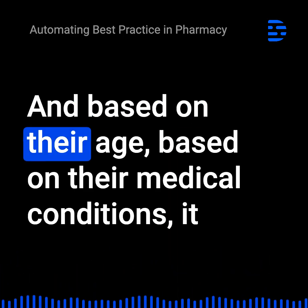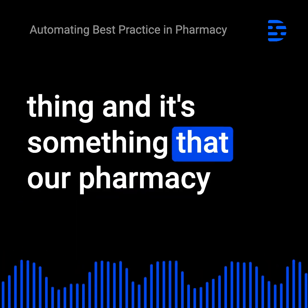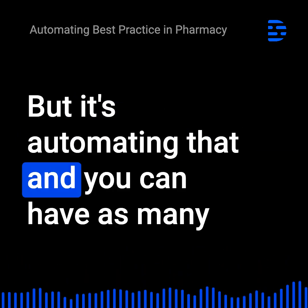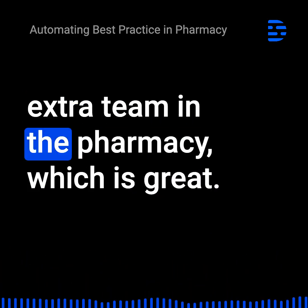And based on their age and their medical conditions, it will put them into the right booking, which is a fantastic thing. It's something that our pharmacy assistants would ultimately be doing, but it's automating that. And you can have as many people book in through that service without it tying up the phone lines, without tying up extra team in the pharmacy, which is great.